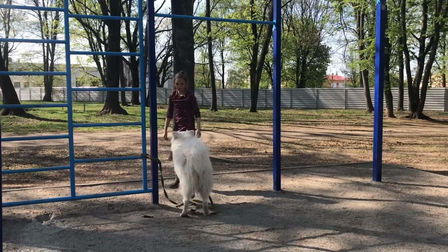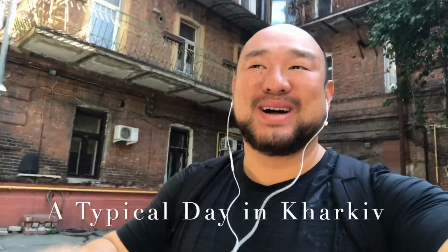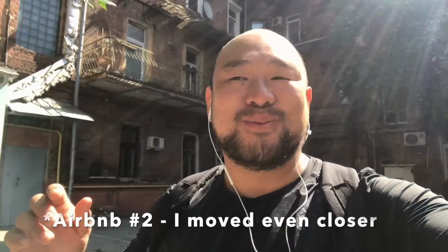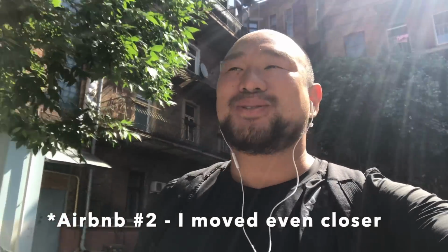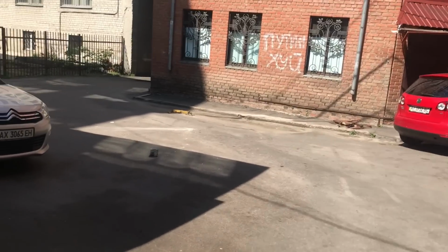People doing pull-ups with their dogs. Awesome. And this is my flat. It doesn't look like much from outside, but I'm going to show you how close it is to the city center. I'm going to show you what daily life here in Kharkiv, Ukraine is like, and kind of just show you around the city. So let's take a look. Even though it's super quiet, it's only $500 a month.